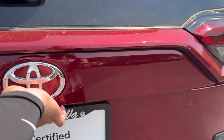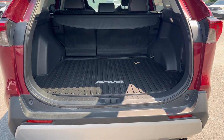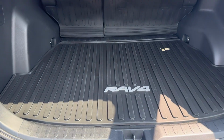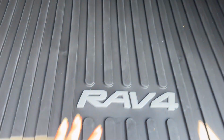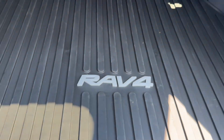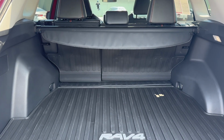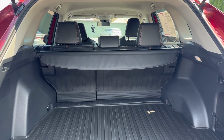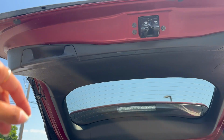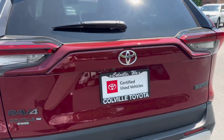Here's the back end. No power liftgate with this one, but just very simple. You don't have any specific mats. The Woodland Edition has nice specific mats, but this one just says RAV4, and you have that tonneau cover there that you can pull out and use. And then the handles you pull down.